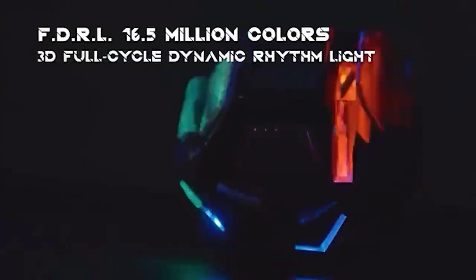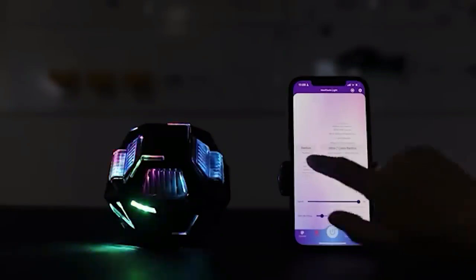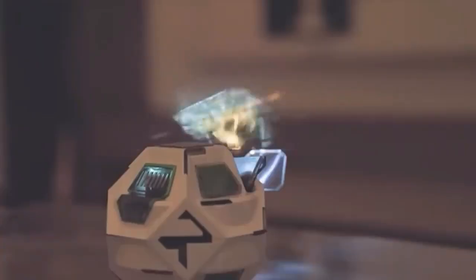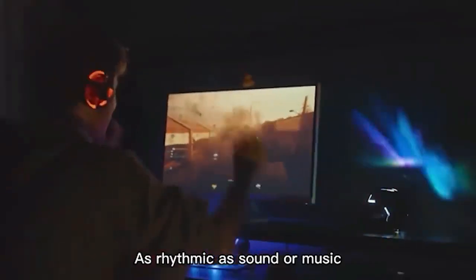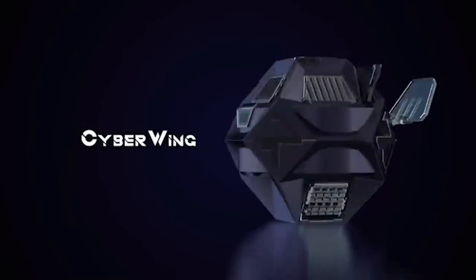The latter are created with water mist, and the 130 milliliter tank is enough for an hour. The lighting adjusts to the sound and changes depending on the frequency range. The price starts at $80, and there are plenty of buyers. Over $30,000 have been raised through Kickstarter alone.